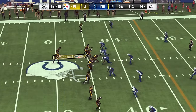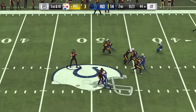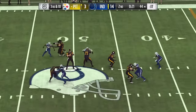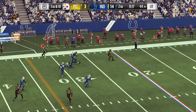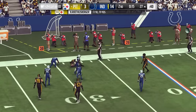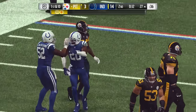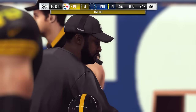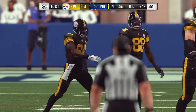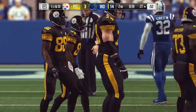And it looks like we've got a dime set here defensively, six DBs in the game. On third down, Roethlisberger surveying the field. He gets it to Brown, complete. And brought down, but not before he was able to break the tackle and the extra effort moves the sticks. Now whistles come in. We're going to get a timeout here by the offense. And with halftime on the horizon, they'll be out of timeouts from here forward.